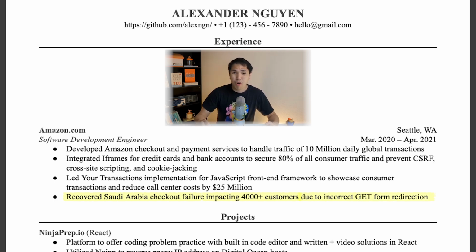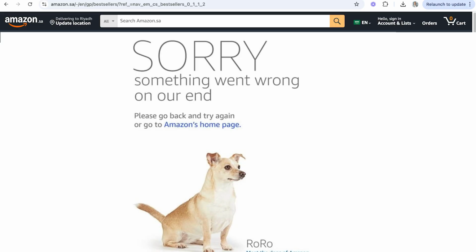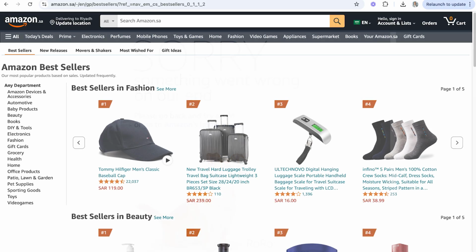And this wasn't a super complicated fix. In fact, with just a click of a button, he was able to roll back the broken links that had crashed the website. But this saved the company a ton of money.